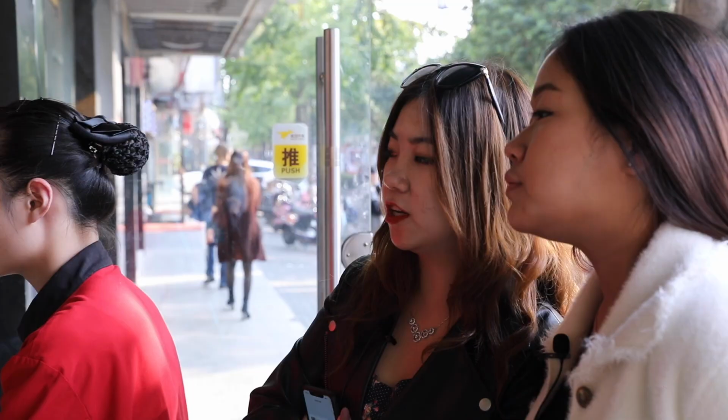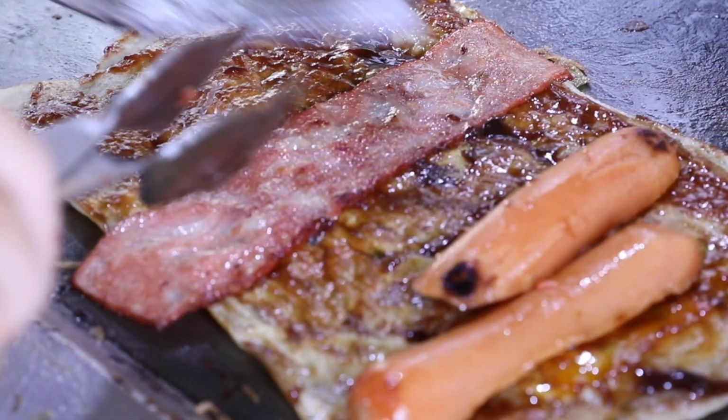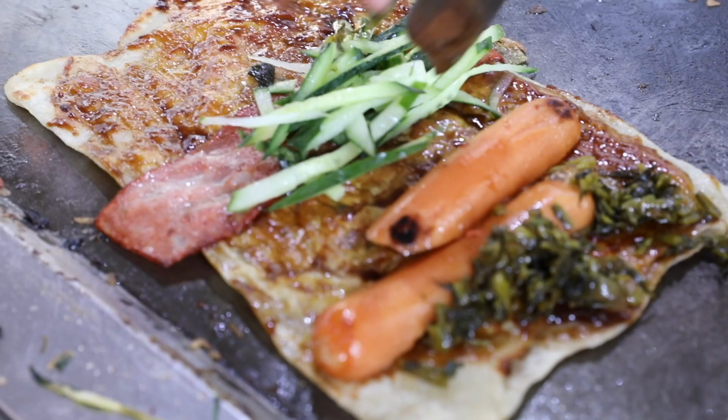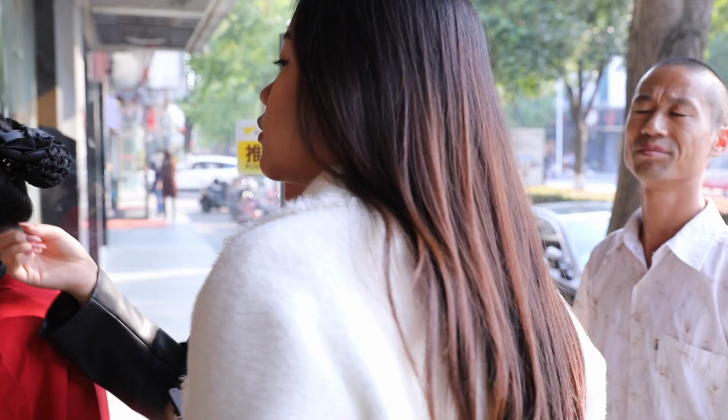So here we are for the egg guanbing. You see they got different ingredients there. Just choose whatever you want. Bacon, pork, or sausages, and they got different kinds of sauces. Ooh. I can choose it to be spicy or not.